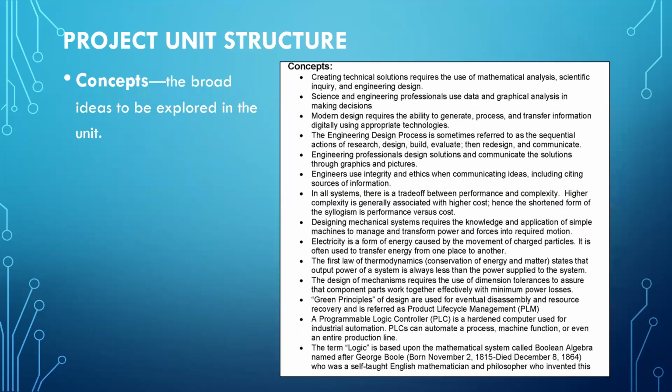The next section focuses on the main concepts to be addressed in the unit at hand. These can be thought of as the broad ideas that will be explored in the unit and the core information that students should take from this project that will be essential for them to understand and utilize, not only today as they do this project, but also to draw upon as they move forward in STEM fields of study. And of course, if they choose to pursue it further, in STEM related careers.